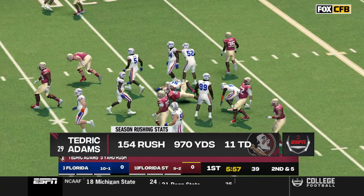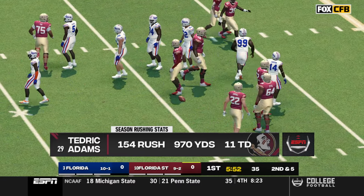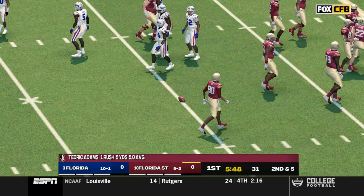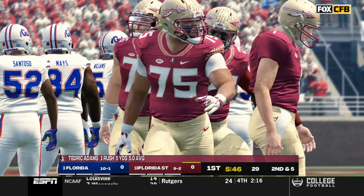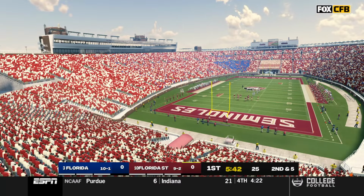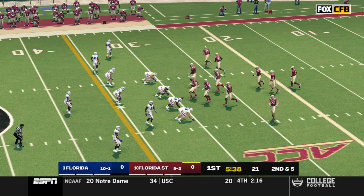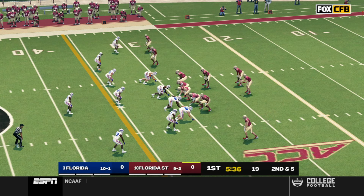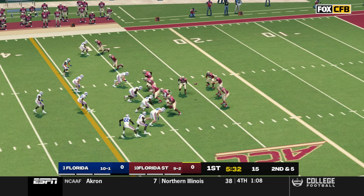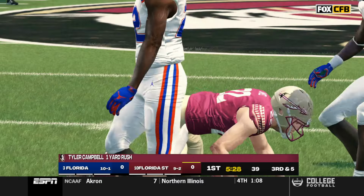And he carries the ball for a nice gain. The Seminoles always have guys that are near the top statistically, and that's no exception today. We're really looking forward to watching this kid play. From their own 30-yard line, it's second down. He's tackled at the 30-yard line.